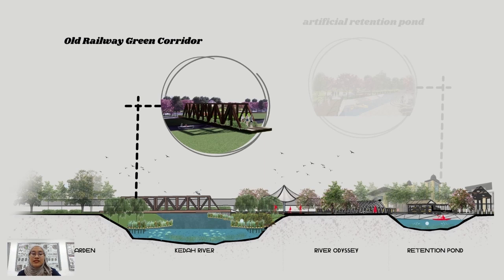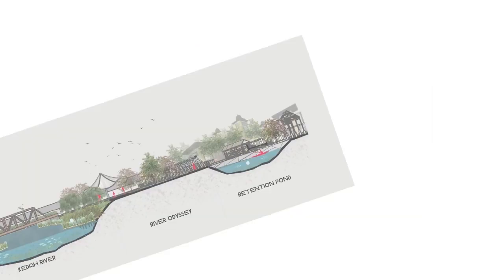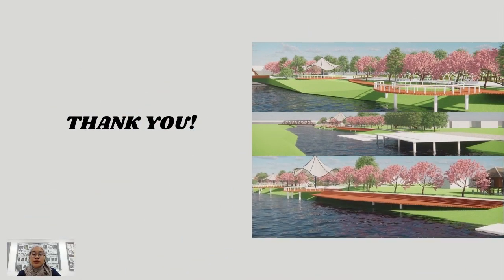The transformation of the old railway into a green corridor not only revitalizes the abandoned infrastructure but also provides numerous environmental, social, and economic benefits. It promotes connectivity, biodiversity, and healthy lifestyle while contributing to the overall well-being of the community and the preservation of the natural environment. In conclusion, this proposed design has the potential to become a benchmark for sustainable river management, habitat restoration, and community engagement. It can establish a virtuous cycle where enhanced environmental conditions facilitate the growth of ecotourism, leading to economic benefit for the community.